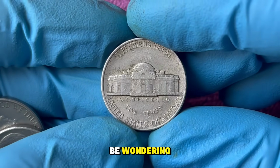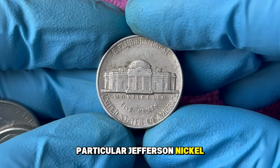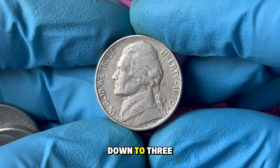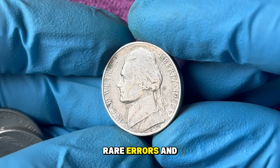Now, you might be wondering, what makes this particular Jefferson nickel so special? Great question. It all comes down to 3 things: mint mark placement, rare errors, and condition.